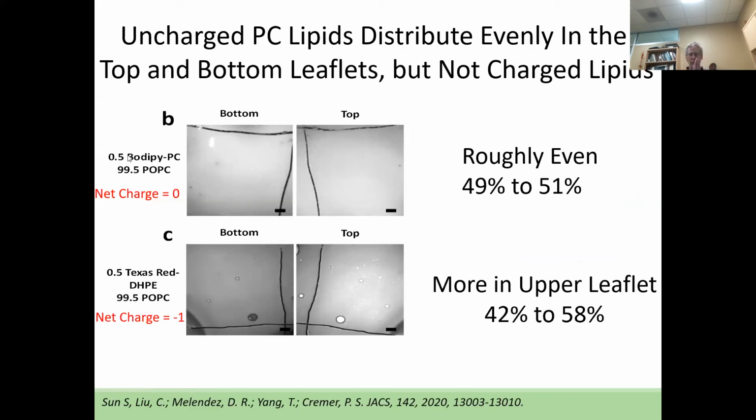So she did her unzipping assay, looked at the fluorescently tail labeled lipids, and you can see that the fluorescence in the lower leaflet and the upper leaflet was about 49% to 51%, very close to 50-50. But if you had Texas red, this looks more like 40% in the lower leaflet and 60% in the upper leaflet. Just exactly what people had been guessing at for years, that if you have charged moieties, they will unevenly distribute through the two membranes.